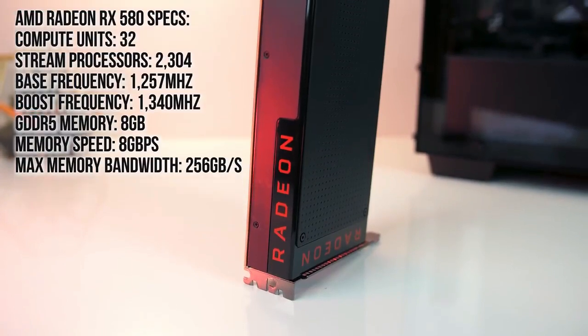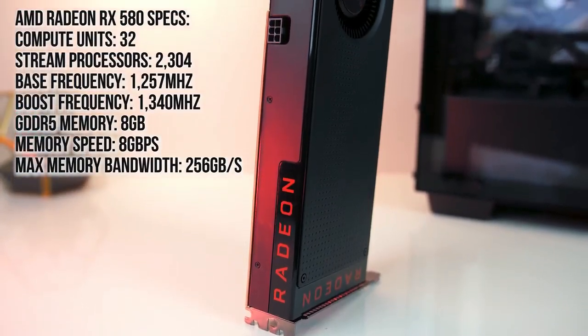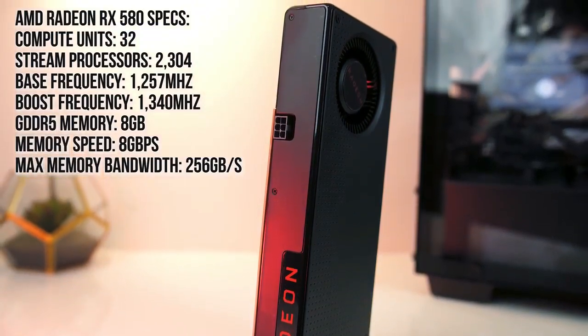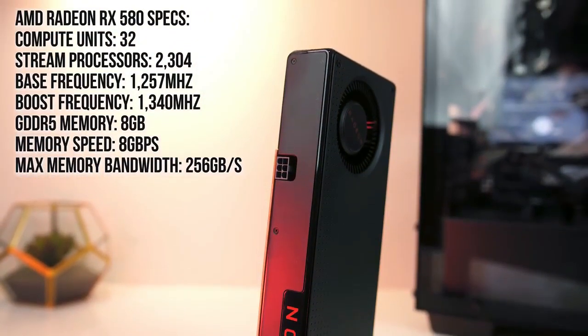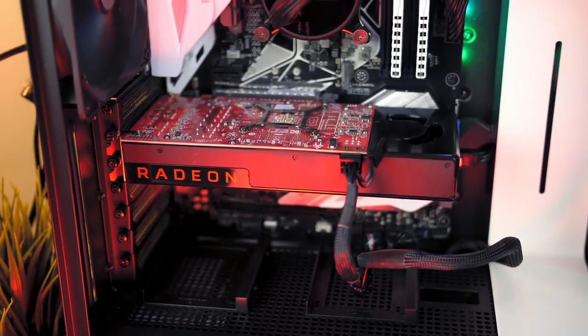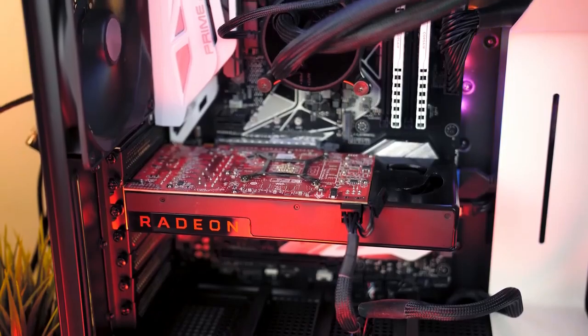As for the specs, it's got 2,304 stream processors, 8GB of GDDR5 memory, a base clock speed of 1257 MHz, and a boost speed of 1340 MHz. AMD recommend a 500 watt power supply, and note that the card will typically draw around 185 watts.